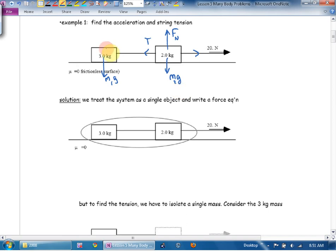Normal force, because it's not sinking into the ground. Oh, and since I have two normal forces, I'll call this normal force number 1 and normal force number 2, because they're different. What else? Tension. The string is pulling it forward. Not the 20 newtons. It doesn't know about that 20 newtons applied force. All it knows is this string is causing me to accelerate forwards.